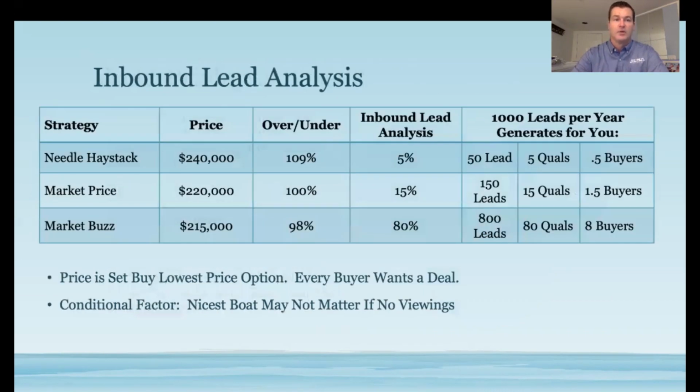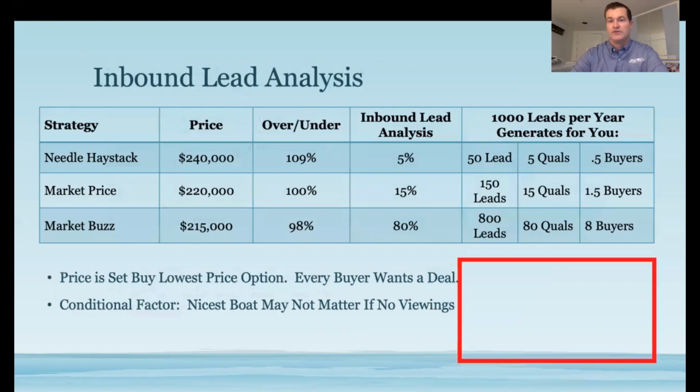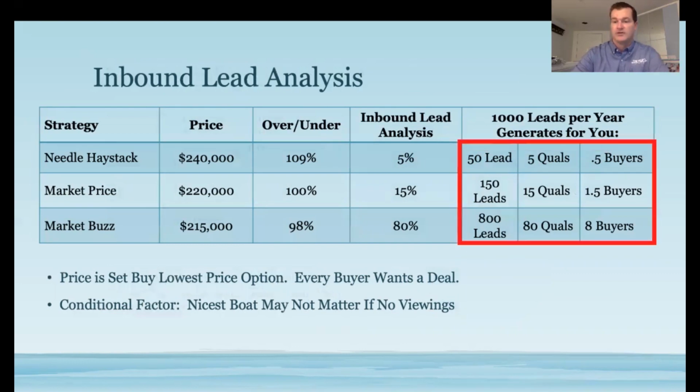So now we're going to go back into our three strategies and take a look at what the inbound leads actually do. So again, going to the 100 leads to actually finding that one buyer for your boat. If we assume for this example that we get 1,000 leads per year on a certain category of boat, and you have one needle in the haystack boat, three market price boats, and one market buzz boat, this is the example that we're working with here.